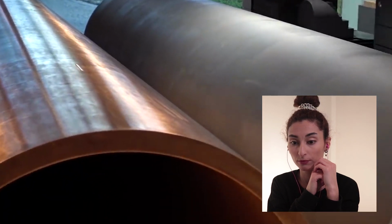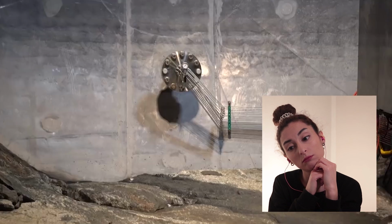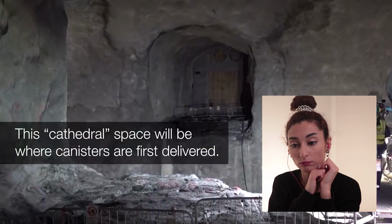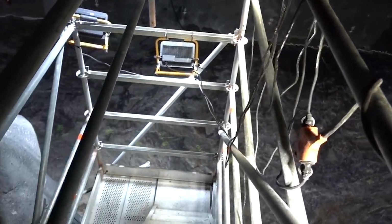High-level waste will be disposed of with cast iron copper canisters, and the canisters are put into the hole in the deposition tunnels, and the canisters are surrounded by bentonite clay. Clay has a low hydraulic conductivity, which means that the water doesn't transport through the clay. The spent fuel, when it's taken from the reactors into the disposal, is highly radioactive, but with time the radioactivity will decrease. After 500 years, people can stand beside the canister and it's not dangerous.